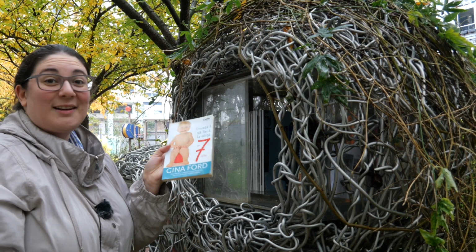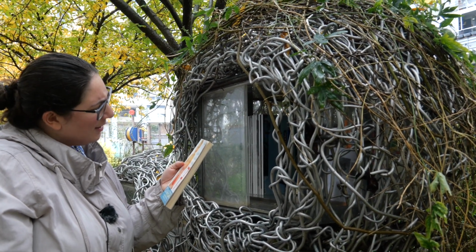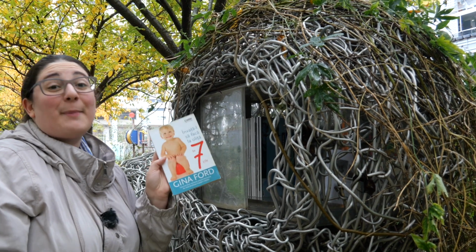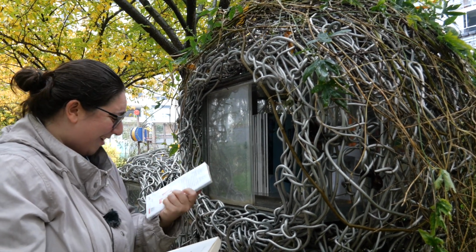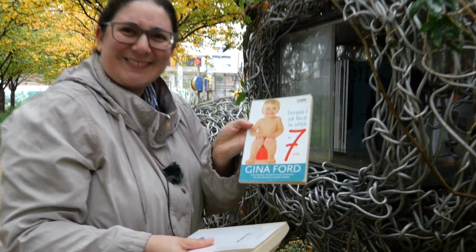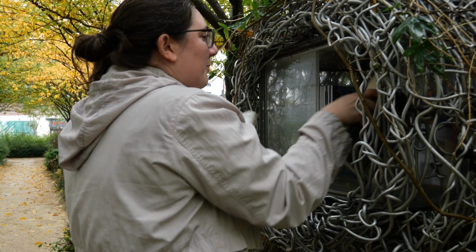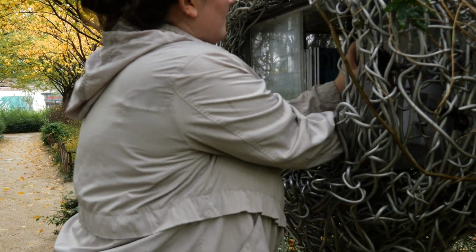Well, anyway, it's a book in not English, French, or well, maybe it's Portuguese? No. I don't know, but it's about potty training. What the heck? Do you recognize this language? What is it? I don't know. Weird. Okay, so put those in.